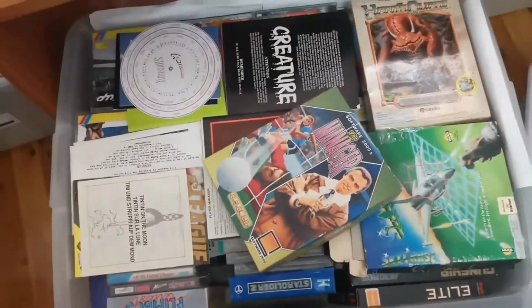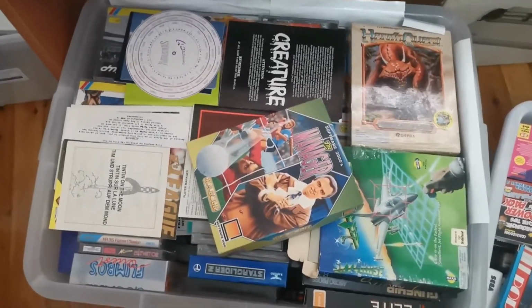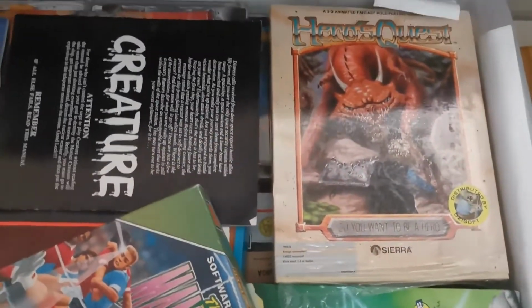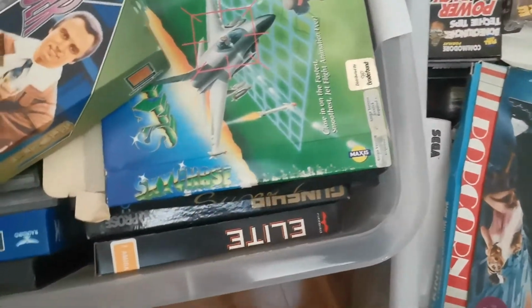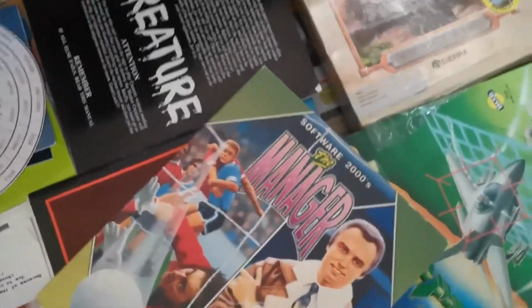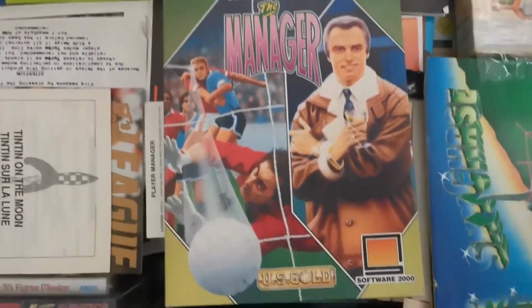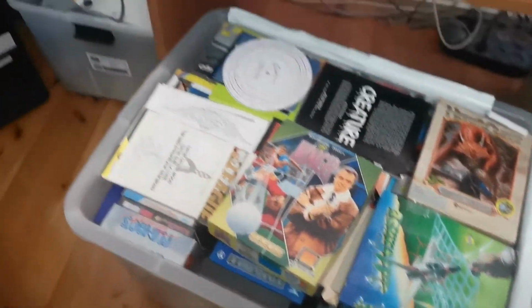And now, last but not least, this is the box that has all the Amiga games in it. There's just too many games. That's another thing we'll have to look at. There's HeroQuest. There is Elite there. There is Gunship. There's Starglider 2. Flimbo's Quest. Yes, there is The Manager. Don't like it much, but at least I still got it.